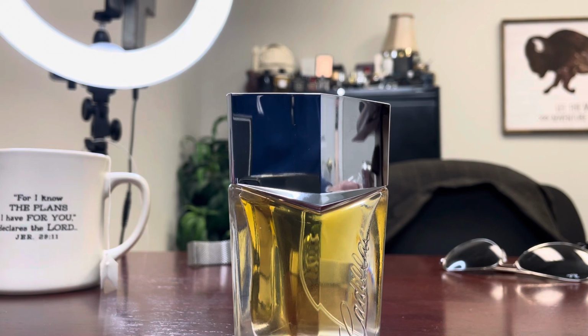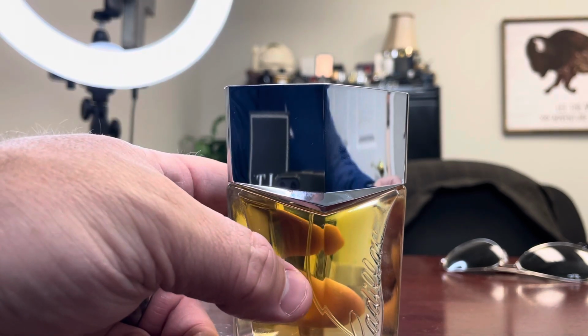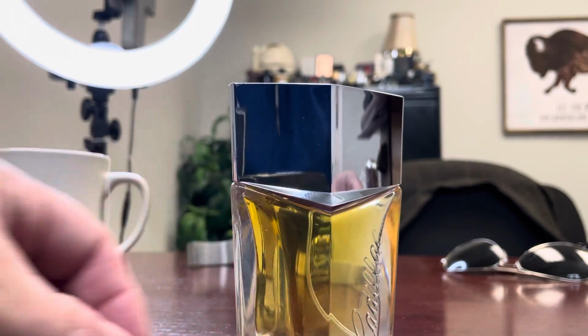All right, y'all, let me know if you have this or if you have anything from the line. I saw there's a Cadillac Black that I was going to try to get at the same time, but it was out of stock everywhere I looked.